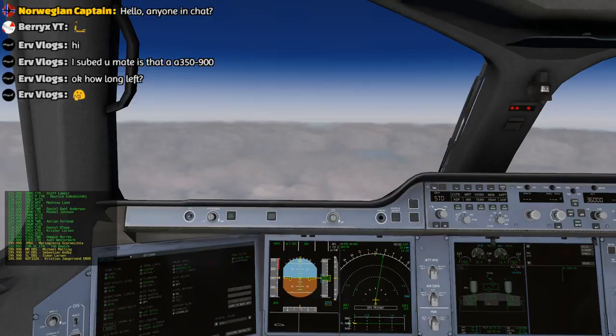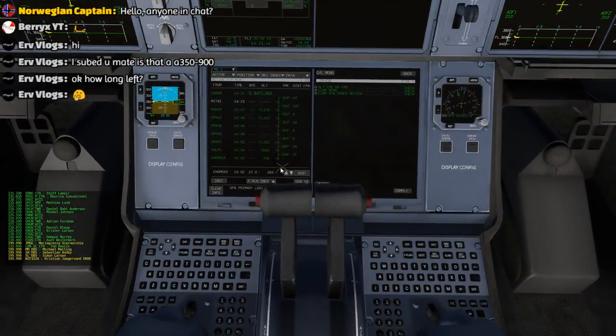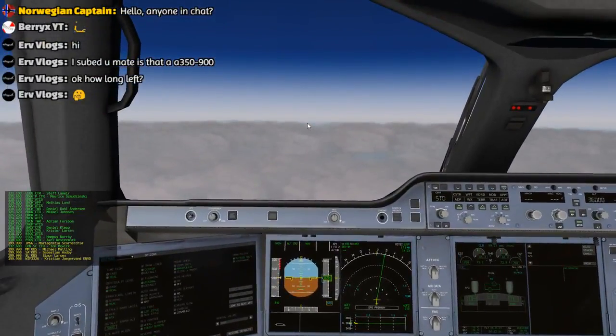KLM 366 Lima, call Copenhagen approach frequency 119.18, bye bye. 119.18 for KLM 366 Lima, thanks, bye. Lufthansa 1362, no further ATC ahead, Unicom 122.8, bye bye.